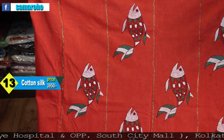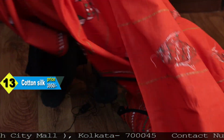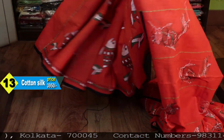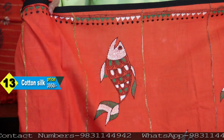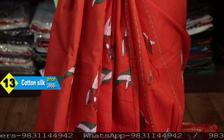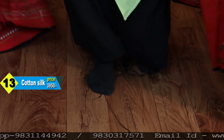Another saree with fish. The motifs are different. One I had shown, I think, on off-white with blue motifs, and here it is multicolored fish on orange, and black will be the blouse.